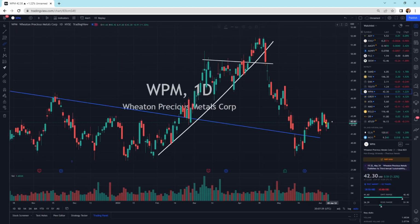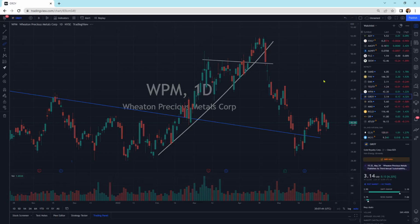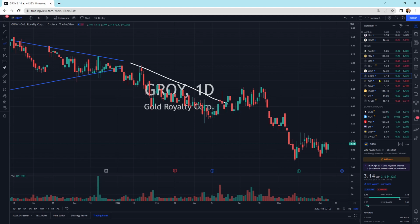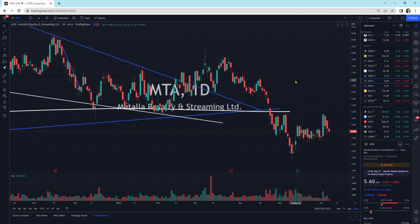We've got Wheaton Precious Metals, bullish piercing. That's looking good to go higher. We've got Gold Royalty, it looks like we're starting to find some sideways traction like I thought. So we came down, got to work off that momentum, and then we'll see if the buyers come in and push us higher. Come on, buyers.